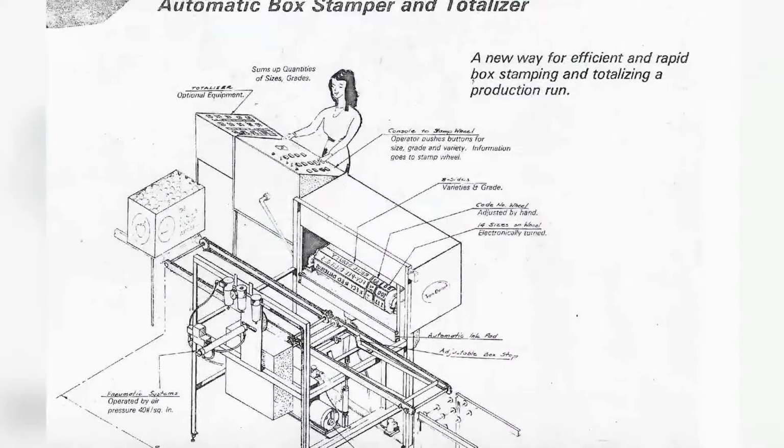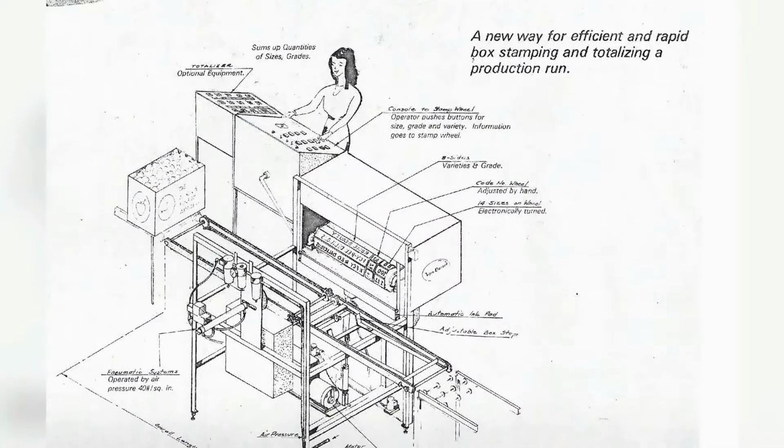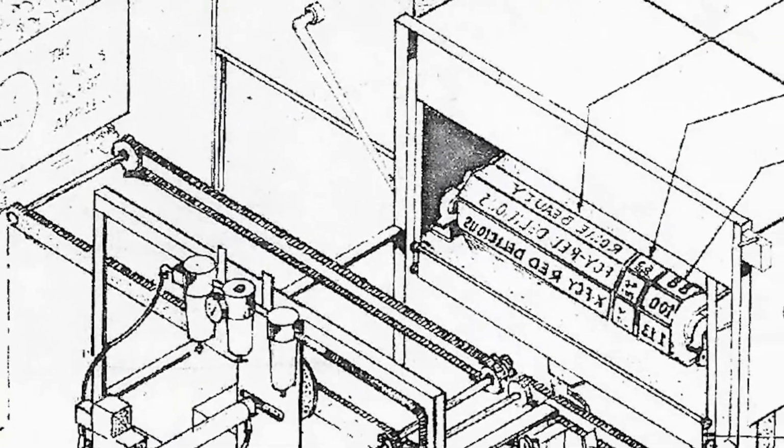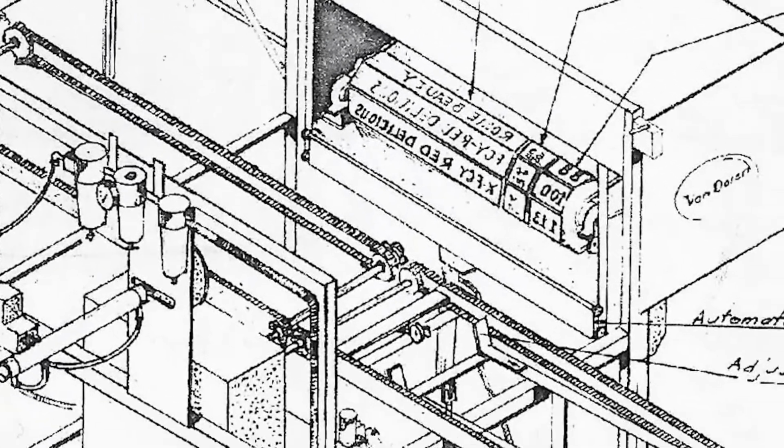Sims Manufacturing was founded in 1969 by Russ Sims when he invented the first fully automatic impact case printing machine. These case printers helped packers and shippers save time, valuable labor, and dramatically increased productivity.